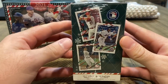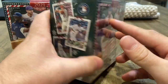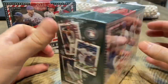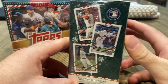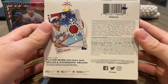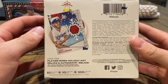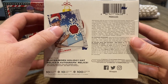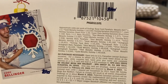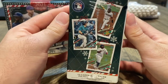Some stuff is going up a lot. 10 packs per box, 10 cards per pack. 2021 Julio Kelenic's a pretty big chase in here. Teammates I play with, like Bohm and Adell, I think they're still in here. You also got to look for the holiday hats, which is kind of cool. So these are your odds and what to pull. You can pause that and look at it right there.